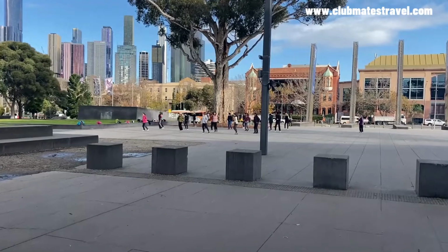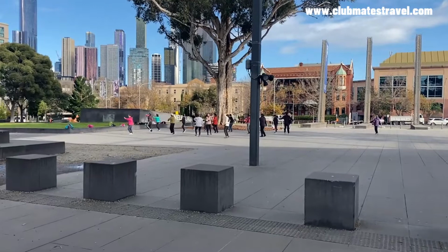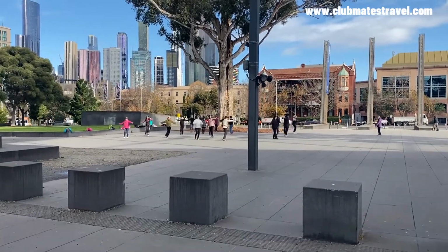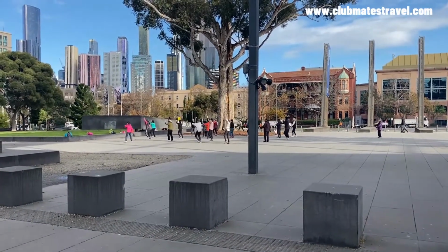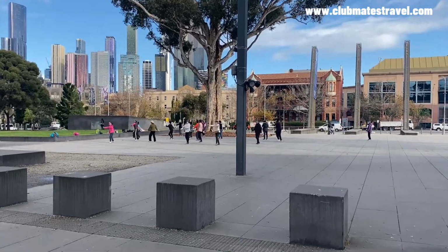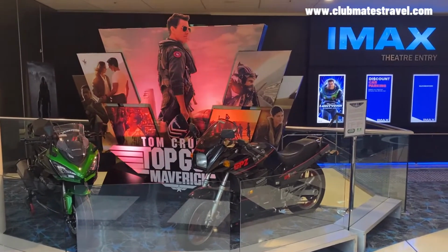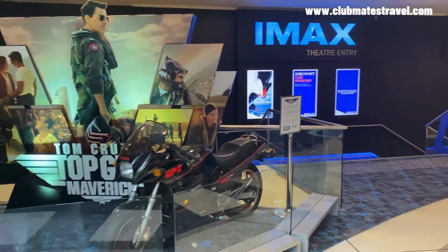We wandered out of the museum going towards IMAX and we came across these people having a bit of a dance out in front of IMAX, really. Obviously doing some fitness and exercise and getting together as a community. Good to see. So we're seeing an underwater vision thing in IMAX, so it's a 3D thing.